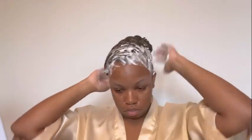Also gonna put it in the back. And mousse is also good for flyaways. So sometimes you just inevitably get some flyaways. This will help everything, especially in the back, be nice and smooth. Put the leftover on my beautiful braided bun.